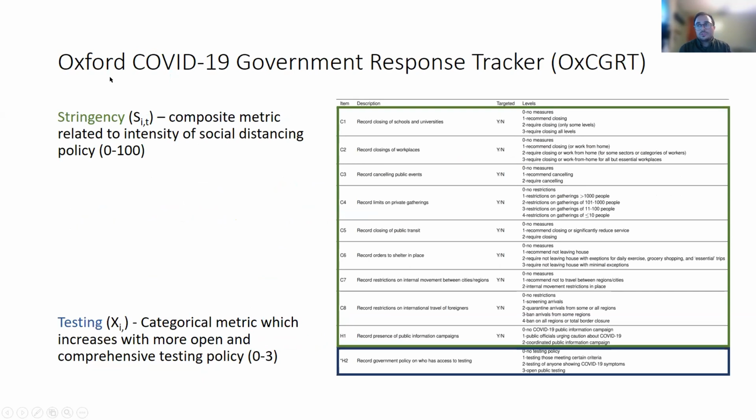And that policy data that we used was this Oxford COVID-19 government response tracker. Oxford School of Policy, no, I'm forgetting what school it was now, but they created a very detailed accounting of, for every country, what their social policies were for school closings and workplace closings and masking and closing of public transit, and limiting movement between regions.